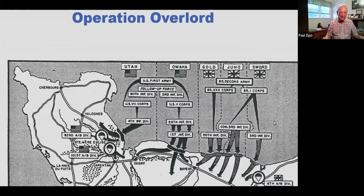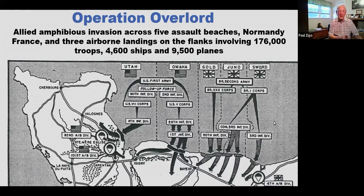The key operation of all this is Operation Overlord. It's the Allied amphibious invasion across five assault beaches, which I'll point out to you in a few moments, in northwest France. And in addition to those five, those invading forces, you're also going to have three airborne landings on the flanks of these assaulting divisions. And take a look at how many people are involved, the number of ships involved, and the number of planes involved. Again, the biggest amphibious operation ever conducted.